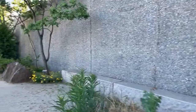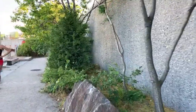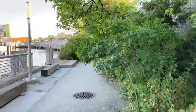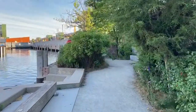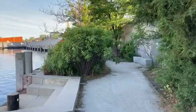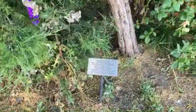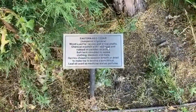We got some variety of plants here. Here's a purple one. That's nice. Eastern red cedar. Wood used for canoes and arrow shafts.